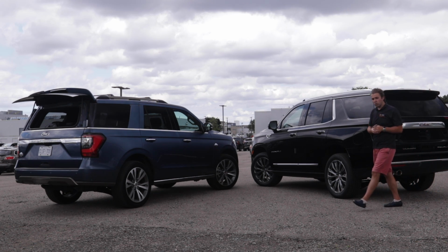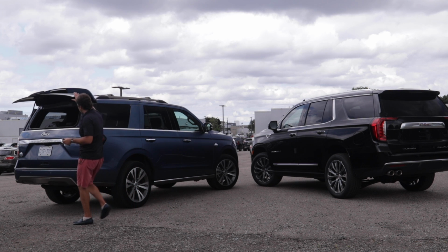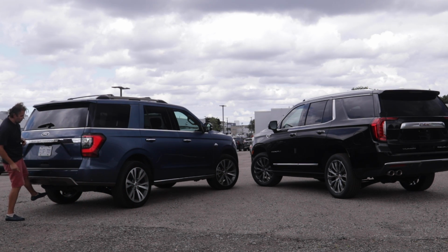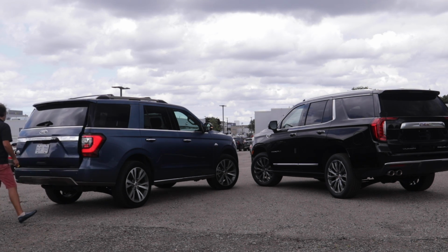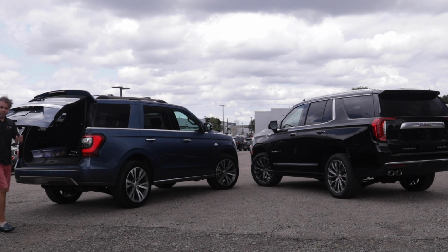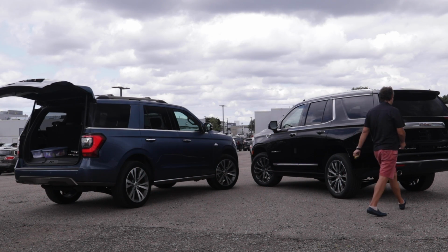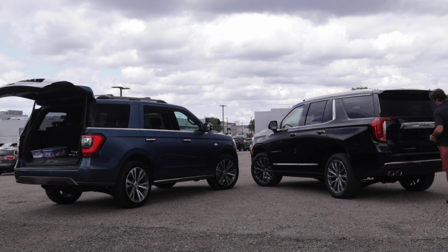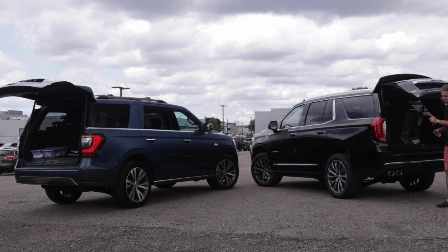The other option you do have is basically with the kick. So if you have your key fob, let's close the second window latch here, and then you just slide your foot under, but you have to have your key fob with you. Let's find out where the Ford is. There we go. It's on the right side in here. Again, your key fob on this side, and let's see. In here, this has it in this area. And the GMC Yukon has it on the right side as well, similar to that.